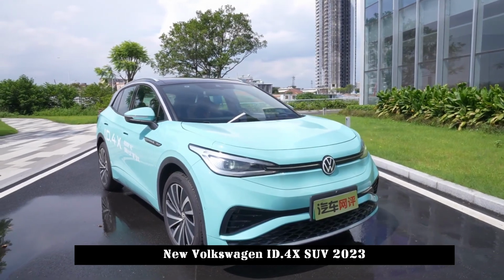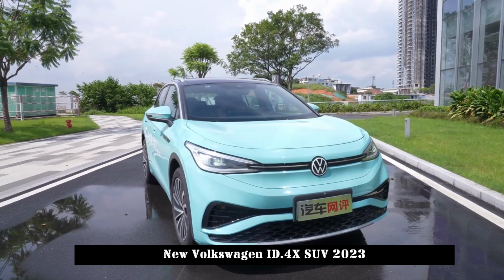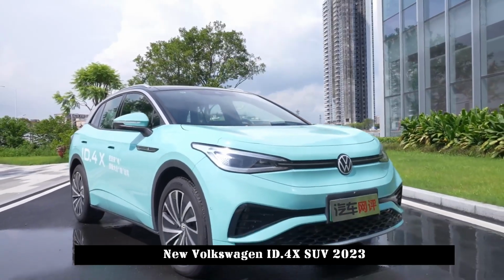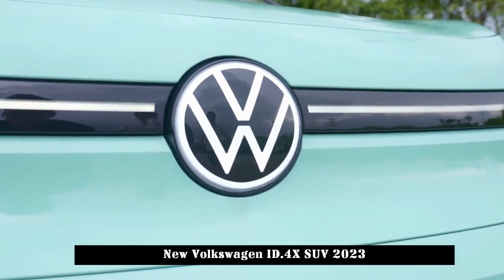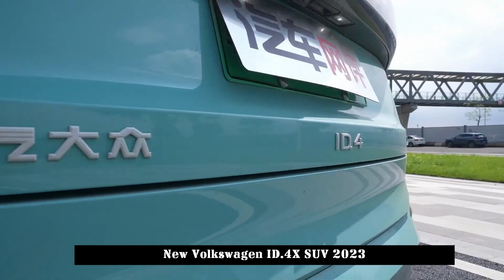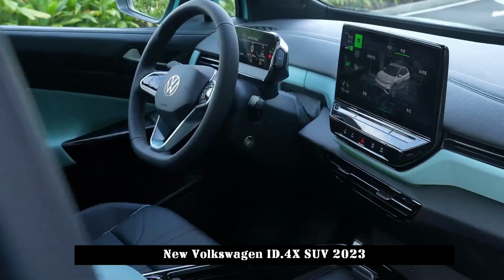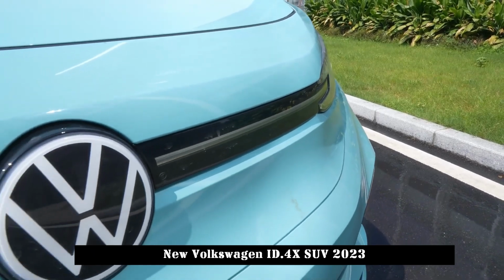The ID.4X, which is an indispensable issue for new energy models, is offered with high-performance ternary lithium battery packs with 57.3 kWh and 83.4 kWh capacity. The battery is designed as a square battery cell, which can provide the best energy and battery life in a limited space. In NEDC conditions, the cruising range reaches 607 km.